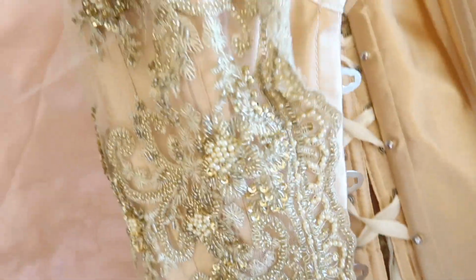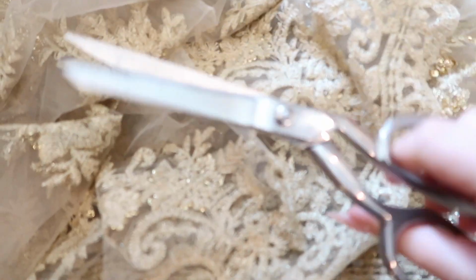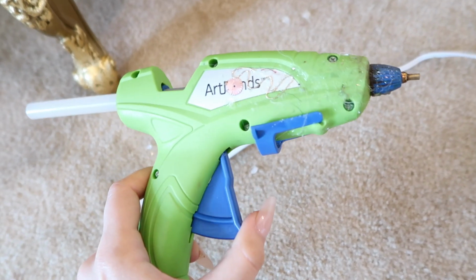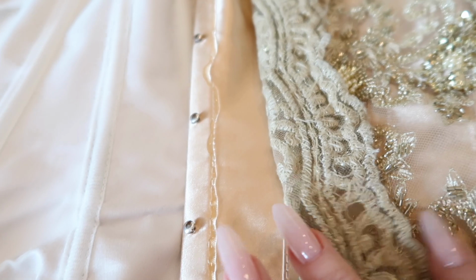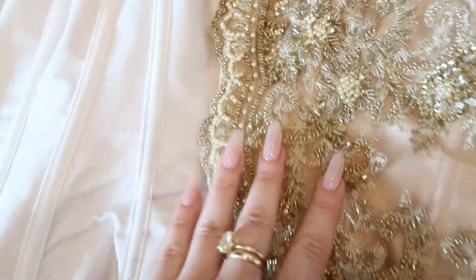So you can see if I lay it on there like that, sort of like this. Hard to explain, but I'm just going to go ahead and trim that down to size. Super easy to cut the fabric, even with all the beads. Take my trusty glue gun and just glue that right on there. You can see, just press it on and it'll stay pretty groovy.